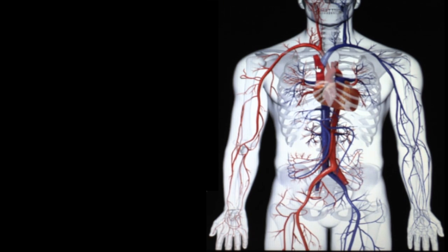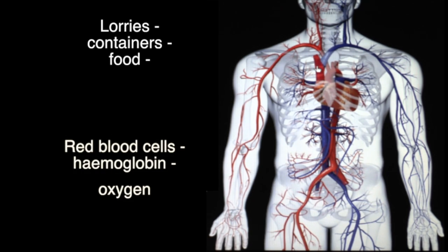This can be likened to the analogy of the heart being a Tesco storage depot up in the north of the country. So every couple of minutes, lorries are leaving this Tesco storage depot full of metal containers, and inside these metal containers would be food to be distributed to every Tesco store in the country. This can be likened to the red blood cells, which would be the lorries. Inside the red blood cells would be hemoglobin, which would be the metal containers. Inside the containers would be oxygen.